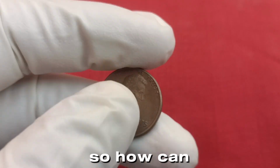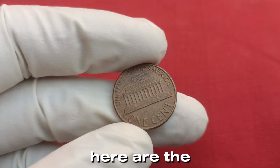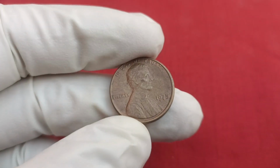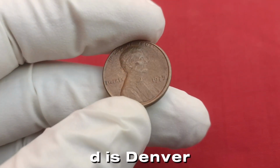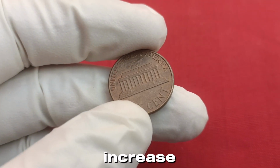So, how can you identify a valuable 1975 penny? Here are the steps: check the mint mark, look for the small letter below the date. No mint mark means it's from Philadelphia, D is Denver, and S is San Francisco. Rare mint marks can increase value.